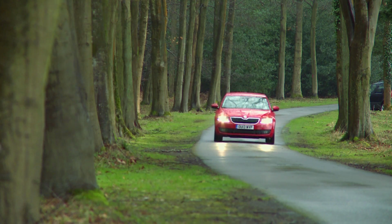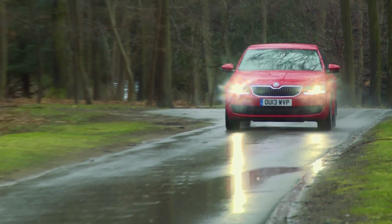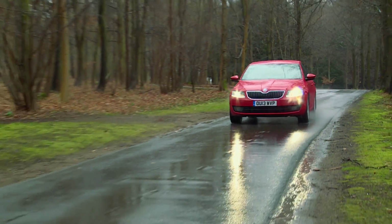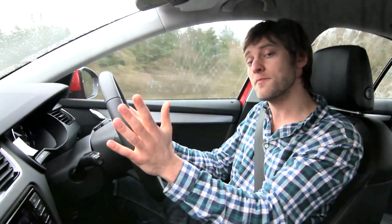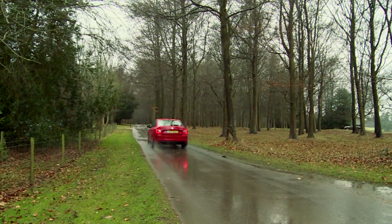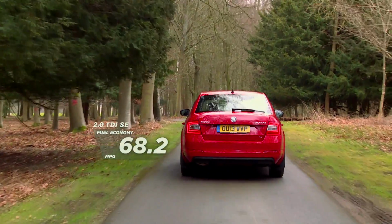Skoda's range of engines covers everything from super eco to high performance, but the most popular model is the 1.6 litre diesel SE that comes with a 5-speed gearbox and accelerates from rest to 62 miles an hour in 10.8 seconds. If you're after a bit more mid-range, then the 2 litre diesel with a 6-speed gearbox would be a worthy investment.